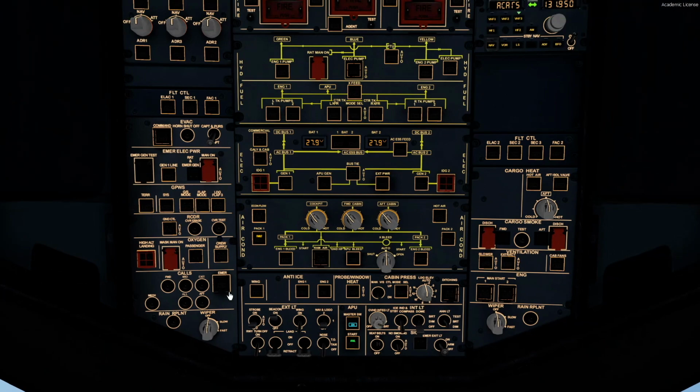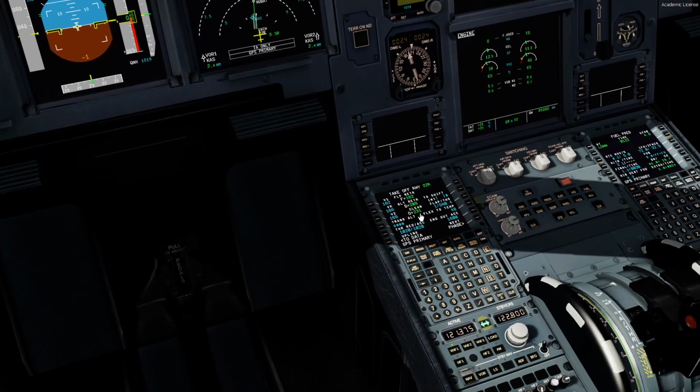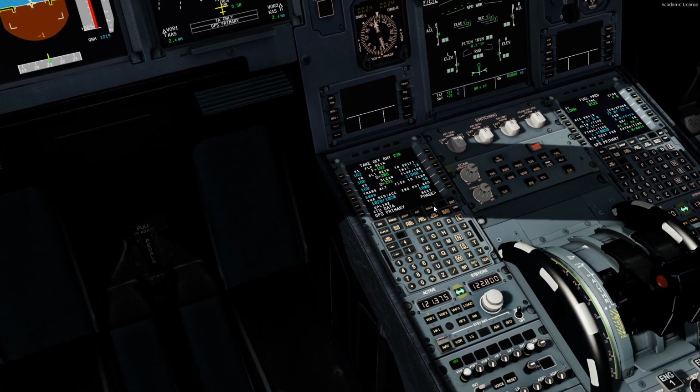Beautiful. 7589, you're ready for taxi. So let's do the after start flows. 7589 at taxi will be point out for 1, runway 22 right, via taxiway. Sorry about that. Foxtrot Alpha, cross runway 30.